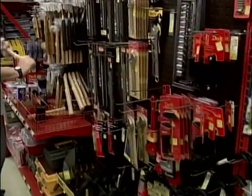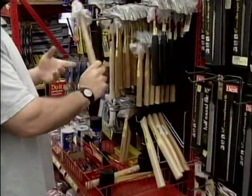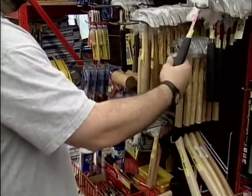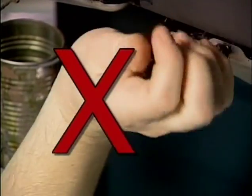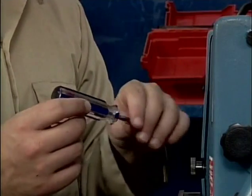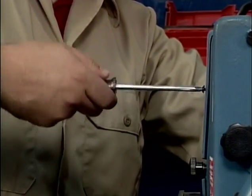Avoid handles with sharp edges and finger grooves. Protect yourself by choosing tool handles that are smooth or padded. They can be more comfortable too. Handles should be shaped or positioned so that your wrist can be kept straight when you're using them. They should be long enough to extend across the palm to avoid pinching nerves within the palm itself.